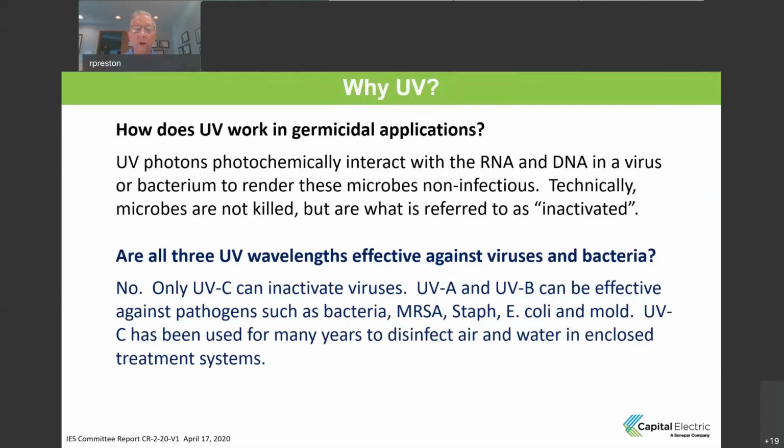The question is, we talked about UVA, UVB, and UVC. Are all three of those wavelengths effective against viruses and bacteria? Well, the answer is no. Only UVC can inactivate viruses. UVA and UVB, when I was talking in that previous slide about being broad spectrum, can be effective against things like bacteria and MRSA and staph and E. coli and mold and those types of things. And UVC, as I mentioned, has been used for many years to disinfect air and water in enclosed treatment systems, some of you folks may already be familiar with in your facilities.